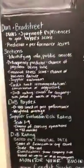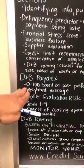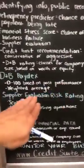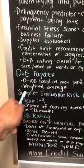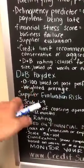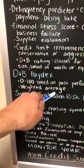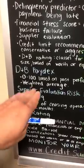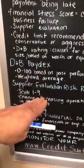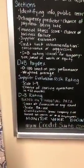Okay, so back to the topic at hand. So we talked about D&B's PAYDEX score. It's based on 0 to 100, based on how you've performed in the past. It's also using what's called a weighted average, okay? Michael, thanks for coming in. So what this means is the highest limit accounts you have carry a higher weight in your average score. So if you are going to go late, which some people asked about, always go late on the lower limit account. That will have less of an impact to your PAYDEX score than the opposite if you go late on a higher account.